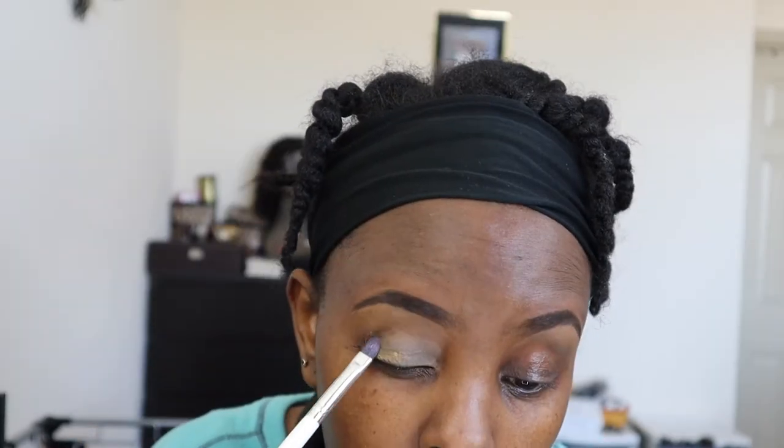To start off, I'm going to use the Brulee. I'm going to use a flat brush to apply this. I'm going to set that base, and I'm going to be using the Too Faced Born This Way foundation multi-complexion powder, and this is in the shade Chai. Looks like that.